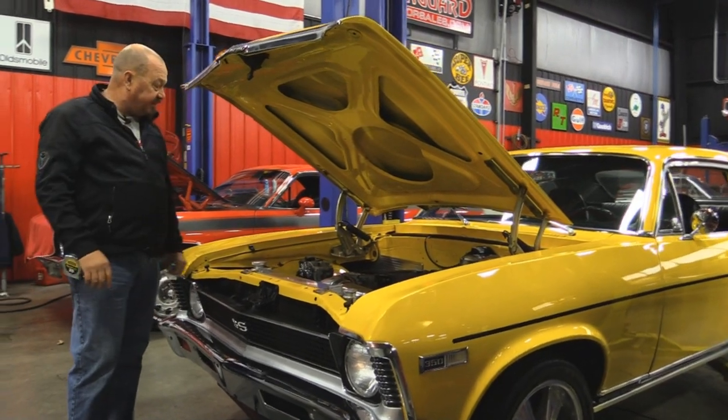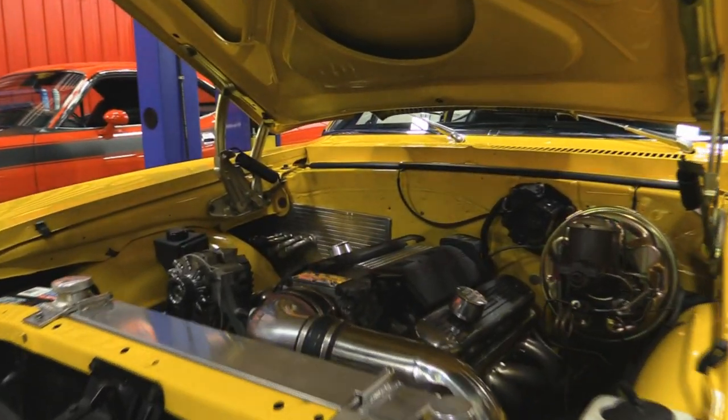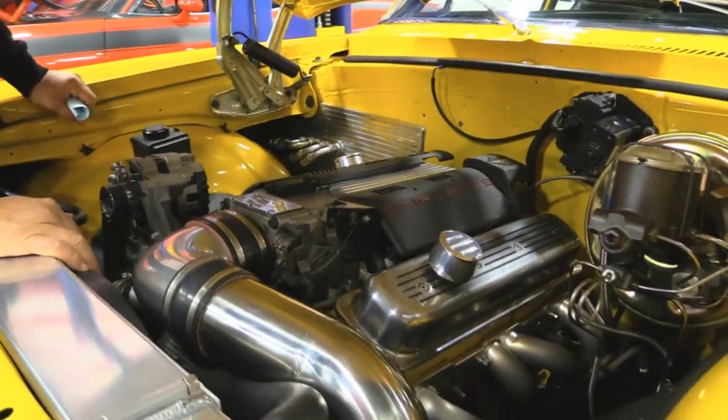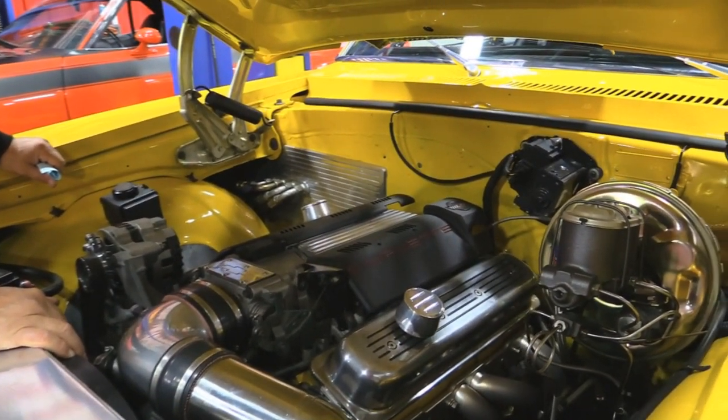Wow, look at this. I tell you what, it looks like General Motors put this Corvette motor in this Nova. Man, they did a nice job. She's got a great set of headers on her. It's got a cold air intake set up on it. It is an LT1. The guys are thinking it's a '95 model.